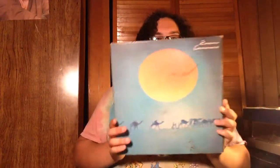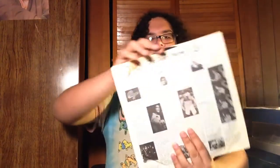Santana, Caravanserai. Textured gatefold on the inside, really cool. Maybe if I shine it in light, you can see the texture. But, yeah. I haven't listened to this either.